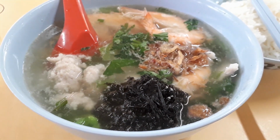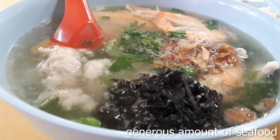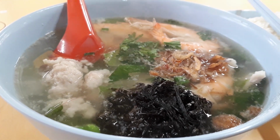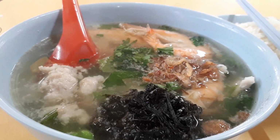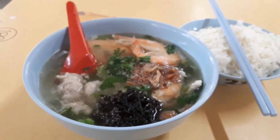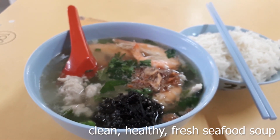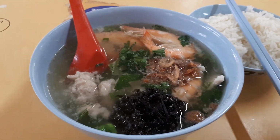Here again, they also give you less vegetable, but still, I must say, the ingredients here, the prawns are fresh, three whole prawns here, and then you also have minced meat, which they also boil up again, and also a few slices of fish, and like I said, one piece of lala or clam, and then all cooked in a nice, flavorful, clear, clean tasting seafood soup. Delicious, and also goes very well with rice. And they also have some seaweed here.